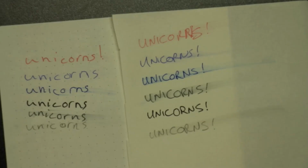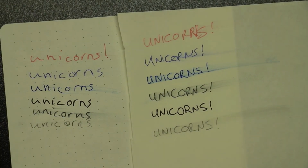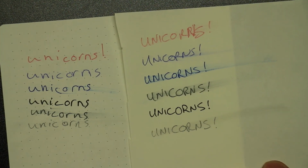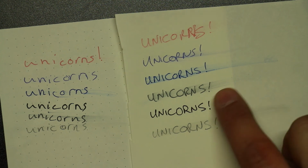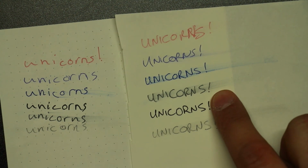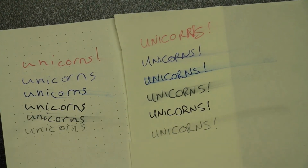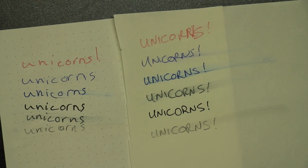Zoom and enhance. There's definitely a difference. It seems like the ink fixed to this paper better than it did to the Moleskine paper. I've always found, especially with Sharpie pens, that the ink just kind of sits on the surface of the page. But this one didn't really do that. The Sharpie fixed really well.